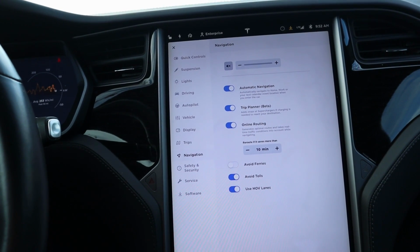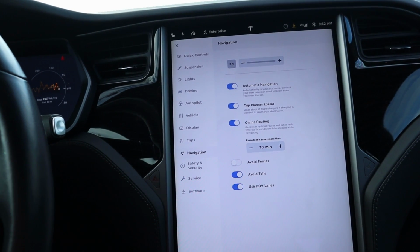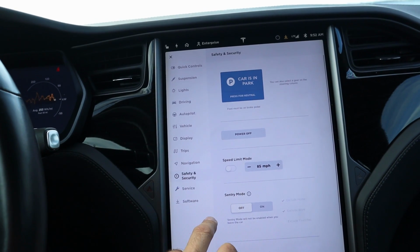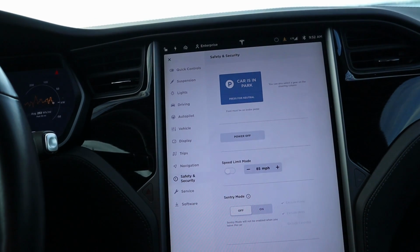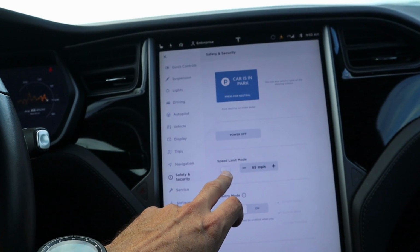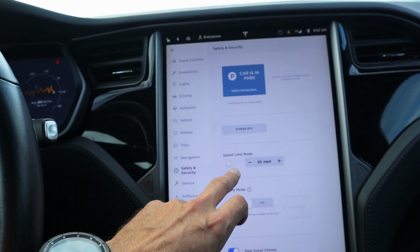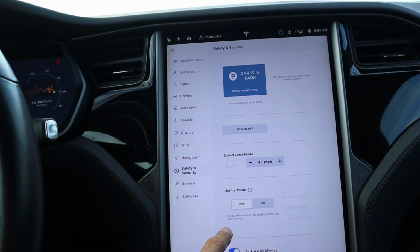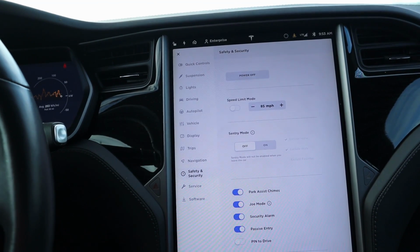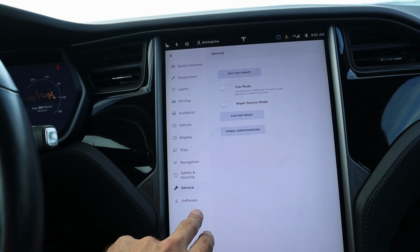But what I was going to tell you, when you have it set up with avoid tolls, it basically gives you up to the last minute. It tries to reroute you to get off the toll road, and then kind of gives you a warning that, hey, you're on the toll road. Safety and security. Now, car in park, speed limit mode. Okay, this is turned off, but let's say this car is really fast, really quiet, and you can hardly feel that you're driving that fast. So if you wanted to make sure that you're not going crazy, you can put your speed limit on. Service, okay, key fob update.